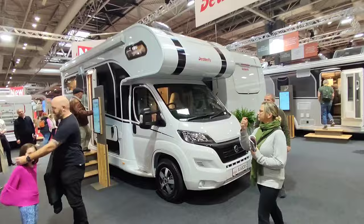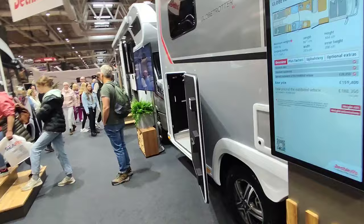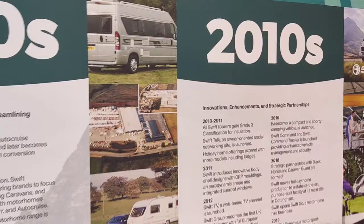So a quick zoom round there. Stand up, well, that's nice. A-classes are my favourite, I love the A-classes. They are very big. Nice garage space. Swift's progress through the years: 60s, 70s, 90s, 2010s, into the present day.